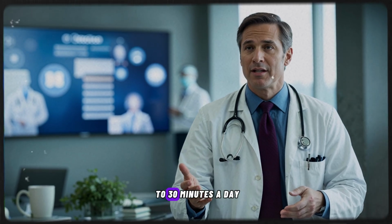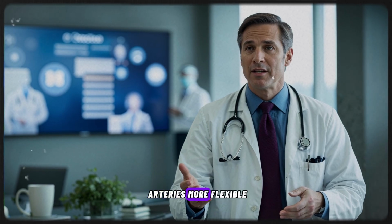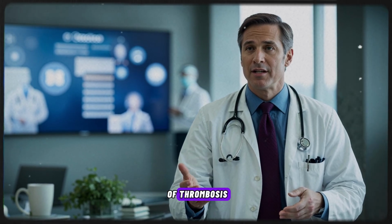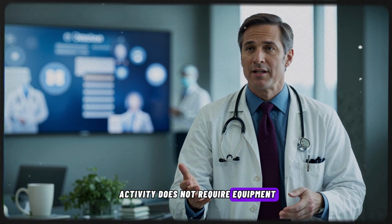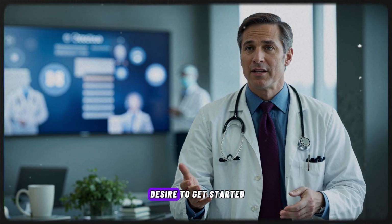Light walks of 20 to 30 minutes a day are enough to stimulate venous return, strengthen the heart, keep arteries more flexible, and reduce the risk of thrombosis. And the most interesting thing is that this type of activity does not require equipment, gyms, or large investments, just the will, comfortable shoes, and the desire to get started.